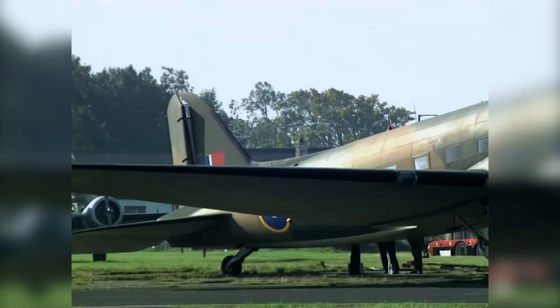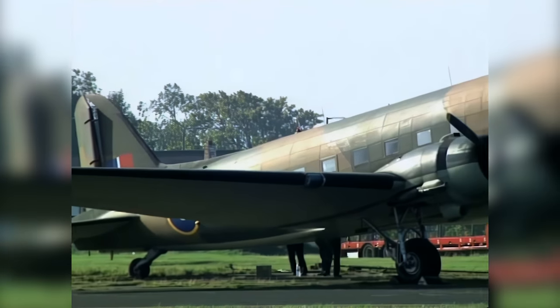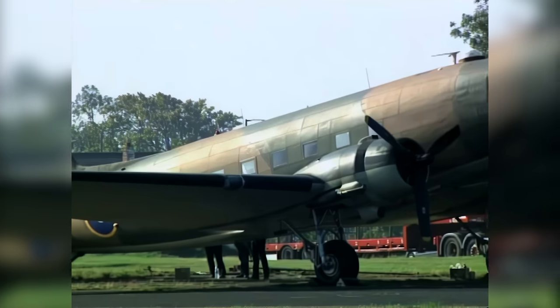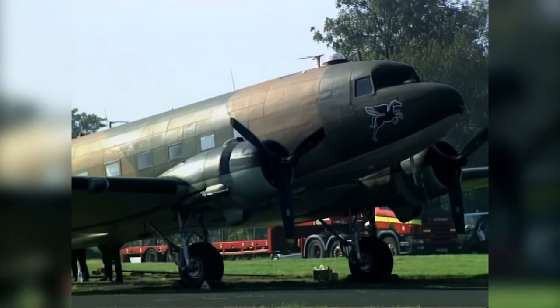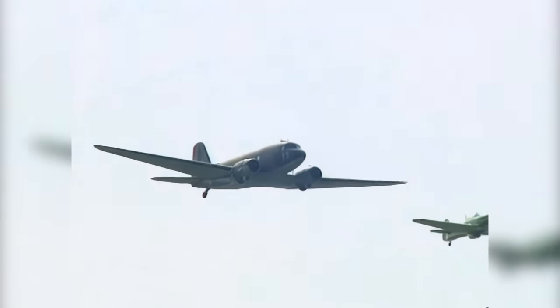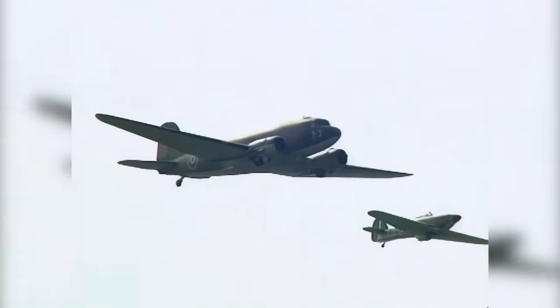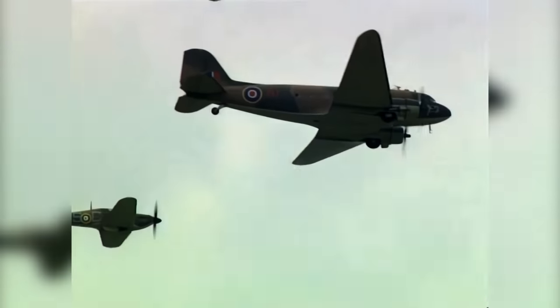A predecessor of the C-27J Spartan is the World War II Douglas C-47 Dakota, which was the transport workhorse of the RAF, carrying thousands of paratroopers into battles at D-Day and Arnhem. Part of the Battle of Britain Memorial Flight, this is equipped with authentic period para seats and still used in commemorative parachute drops.